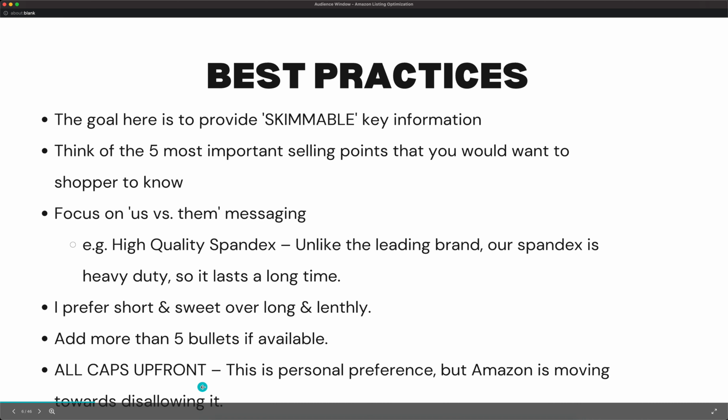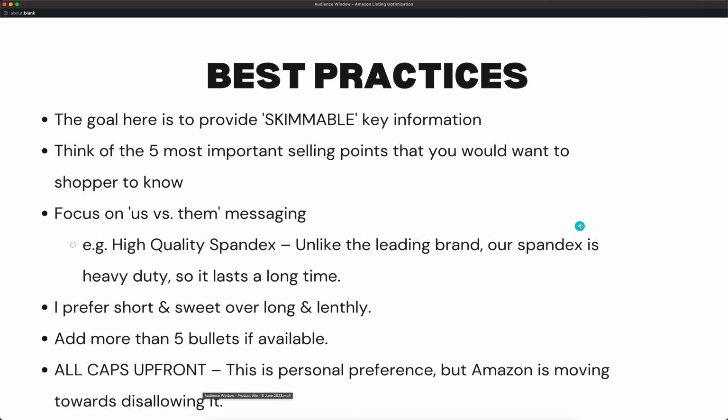All caps up front. We've seen many sellers do this. This is a personal preference, I think, but Amazon is moving away from this. Amazon is moving towards disallowing it. You're not going to get your account deactivated from it. Personal preference, I think it's fine because it makes it easier to read. It does. It makes it easier and skimmable.